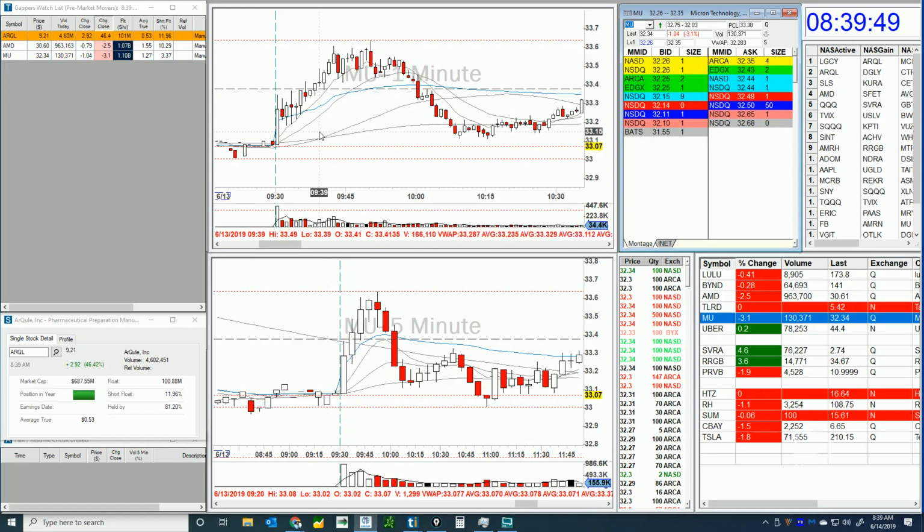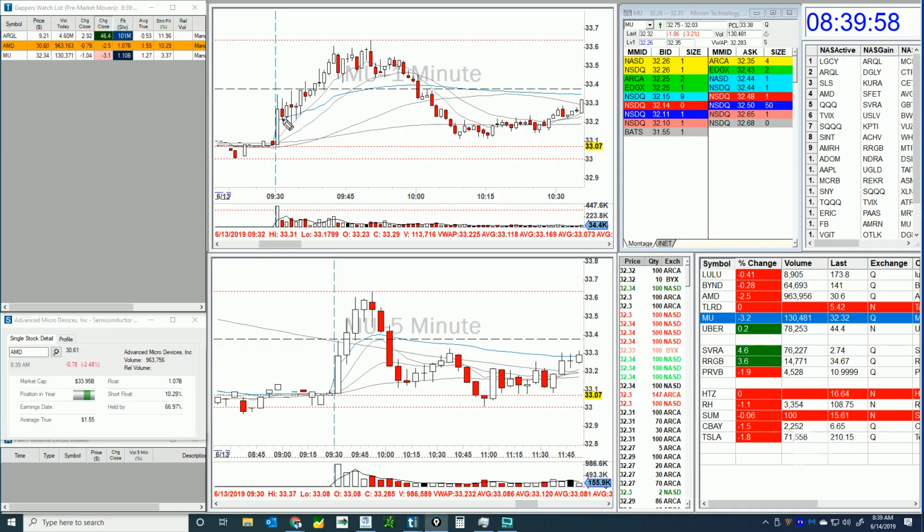MU was great, a beautiful opening range breakup. You also had several strategies on here. So you had a mini bull flag forming here after this pop. You get the consolidation, and I like when you get the VWAP below it, and you see every time this tries to sell below VWAP, it pushes back up, pushes back up, pushes back up. If you wait for a 5-minute opening range breakup, there's your 5-minute here, right?